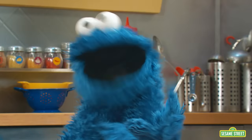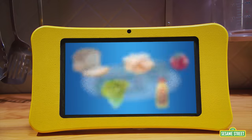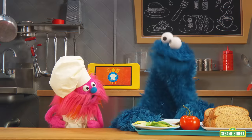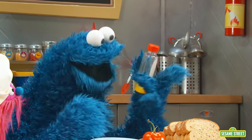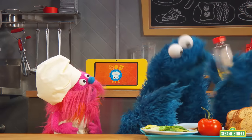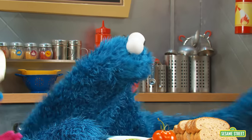Okay, what we need to make turkey sandwich? To make a turkey sandwich, we need wheat bread, turkey, tomatoes, lettuce, and mustard. Here you go. We got wheat bread, turkey, tomatoes, lettuce, and, oh boy, no mustard. Why is there no mustard? Oh, me must have used it to make me pan-seared salmon with fancy mustard glaze. You made the glazed salmon?